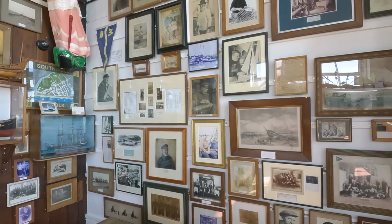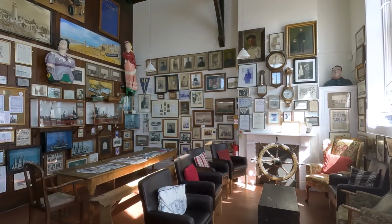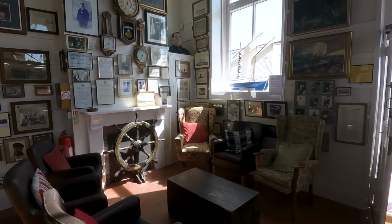It's the Southwold Sailors' Reading Room, built in 1849, free to enter. Just one big room packed with fabulous stuff, and you can sit quietly away from the mayhem of the beach and all the families and the kids running around. Lovely spot, recommend it.